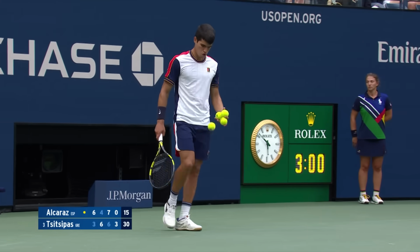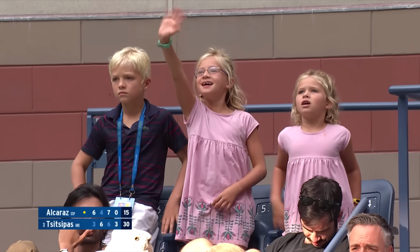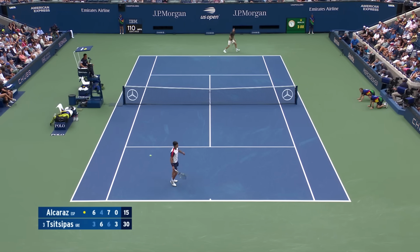That backhand exchange again, for me the barometer for this match. Alcaraz is winning that backhand exchange. He's winning a lot of these rallies, getting opportunities to unleash the big forehand. Seems to be just the opposite of the coin there for Tsitsipas, but he's able to get in control of it.